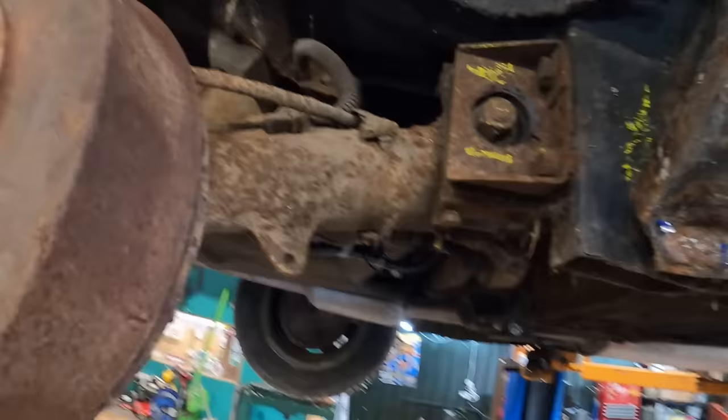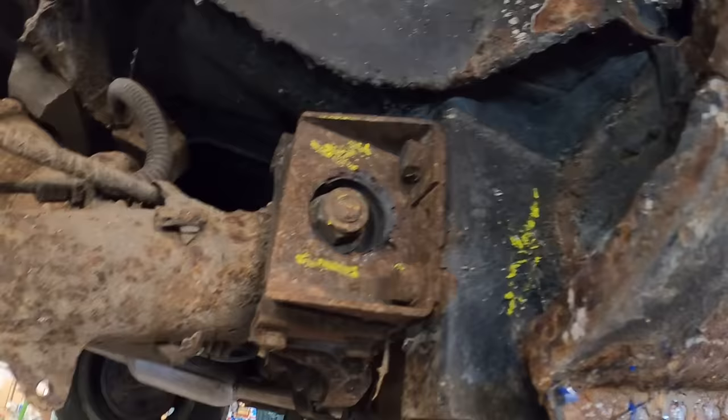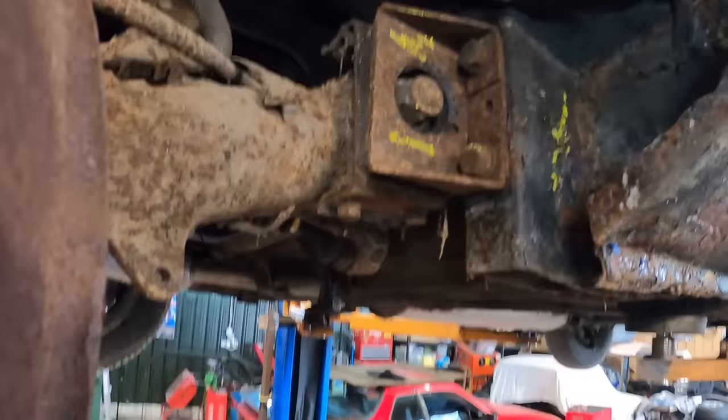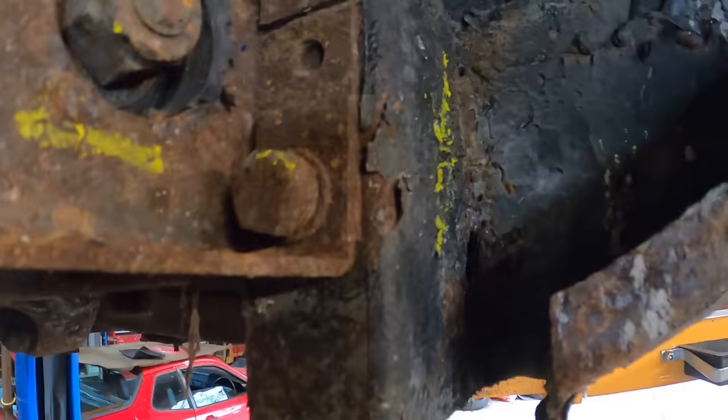I'm going to have a look into that, but I'm hoping it's going to be available, because if it isn't, that could be a problem. And then down there, there is another hole, which is in a really easy to get to place.